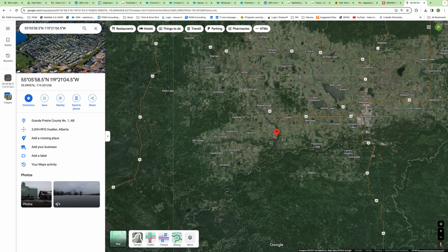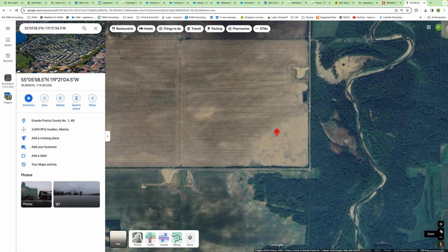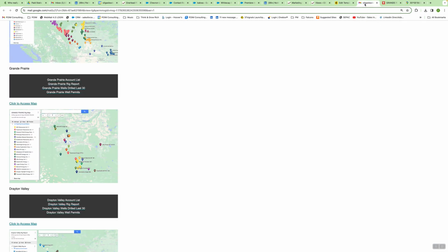So I can see, hey, it's just a little bit south of the Wembley area, and they're planning on doing a large pad there. Things that I look for again is, do I see other facilities? So they're going to drill a large pad there. So we know they're going to have to put some pipeline in. They probably are going to put a battery in somewhere. So it's an early indicator of different activity that will be going on with this particular account.